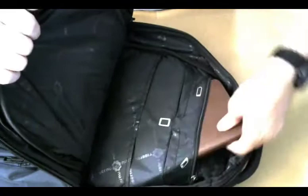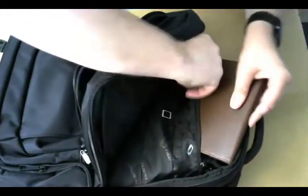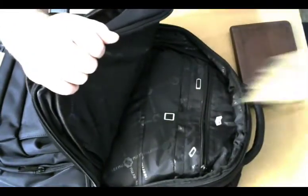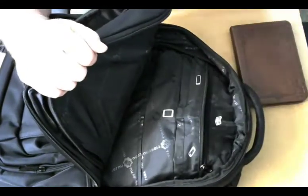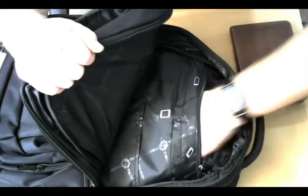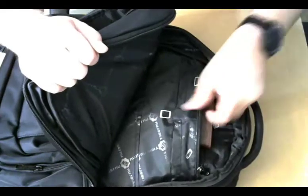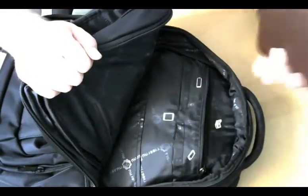So, almost fits perfectly. It doesn't fit that way. I bet if I took it out of the case, it would actually fit in there. Otherwise, it definitely will fit. You know, notebooks and stuff, just no problem. It's almost big enough to take on the full Kindle with the case and everything. In fact, I have. That's one of the best parts to carry it. That's why I use this bag.